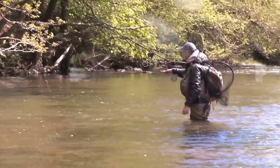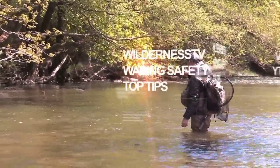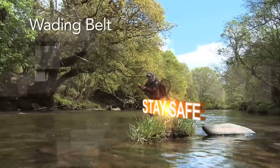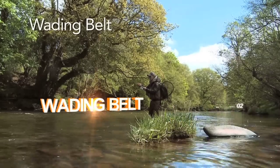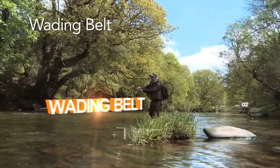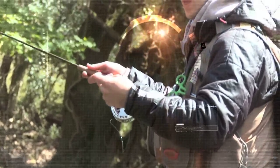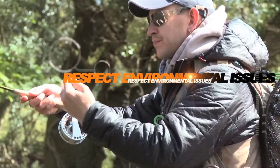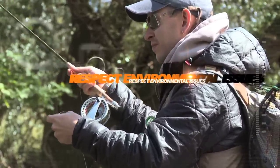We want you to stay safe whilst wading, so here are our top tips for wading safety. A wading belt should be a mandatory part of your kit when using waders. A wading belt can slow the flow of water into your legs and boots of your waders if you fall over, and it can make getting out of the river far easier. A wading belt can also help you keep your legs and feet dry, meaning you can continue your day's fishing comfortably and not have to head home early.